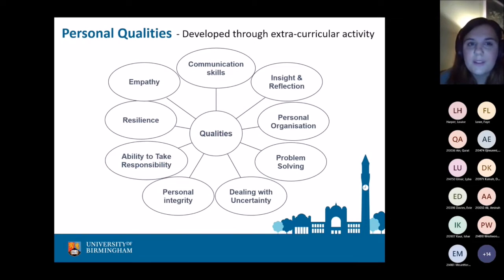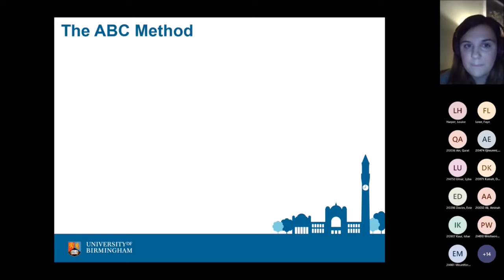Some examples of the personal qualities that you can show through your extracurricular activities include things like communication, empathy, because you'll need to empathise with patients, and things like resilience. As we all know, COVID has been really hard on the NHS, and they've shown a lot of resilience over the past couple of years. And problem solving, there's not always a clear-cut solution to how best to treat the patient. So you'll need to work together to solve those sorts of problems as well.